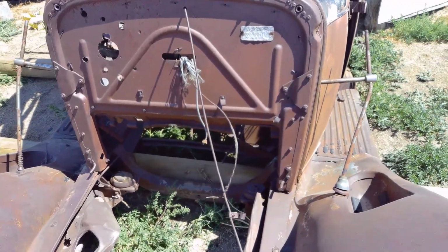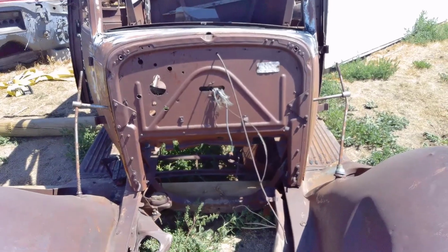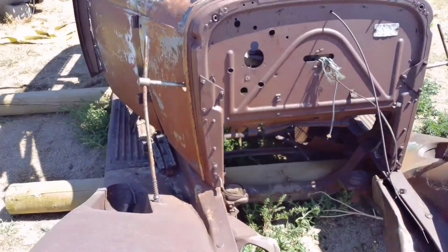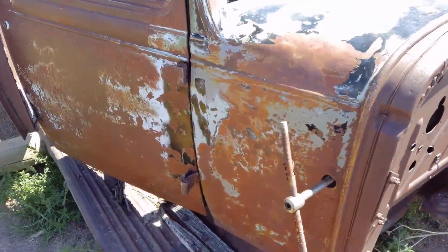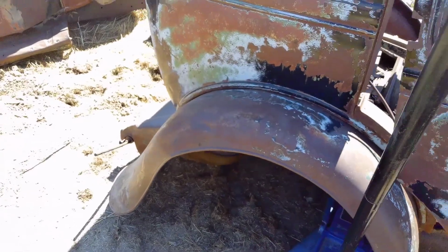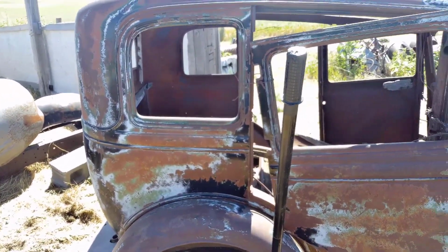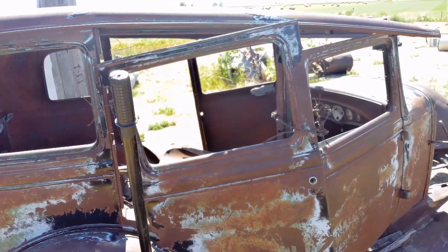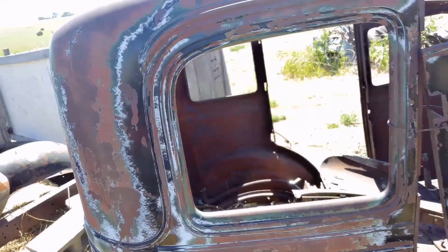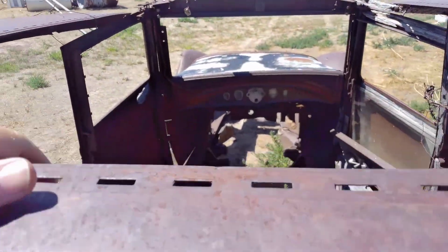I'll probably do an X bracket underneath, like how some people do to strengthen their hardtop. I mean, not their hardtops, their convertibles. And then box the rest of the frame, do this, do that, fix stuff that's on the body, go through everything. Might actually put a tarp on this.